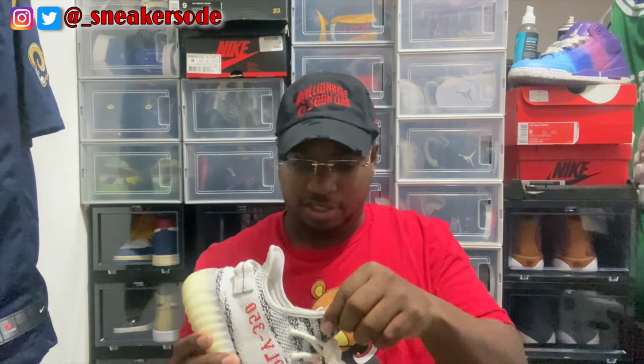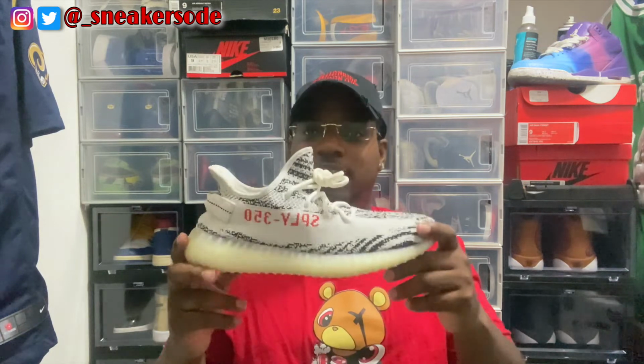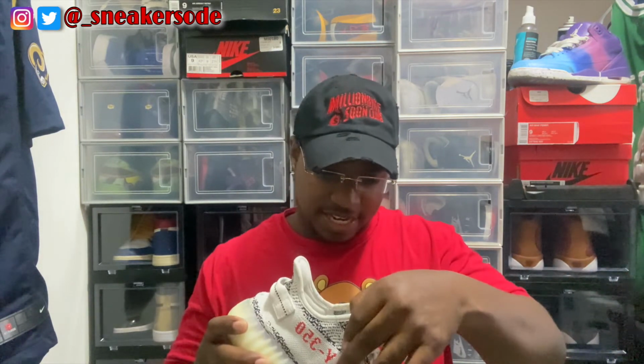There's really not much to say about this shoe though, bro. But I've always liked this Zebra colorway. I like the Yeezy colorway. I sold the Yeezys, and now I find myself needing to get them back. I kind of had that dilemma. I've really been up in the air between the Yeezys or those Alvas. I'm looking at either one, I'm not sure which one I'm gonna get. But I did want these, so I went on and got them. And like I said, both insoles are intact. Size 9.5.